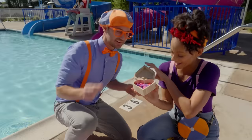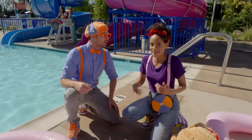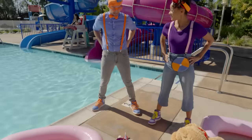Yep. Wow. But hey, since some of these are really heavy and some are light and some are big and small, I was actually thinking we could play a game. I was thinking the same thing. Really? What game? I was thinking we could play Sink or Float. Yeah. All right. Okay. So many items. Do you want to start or me? You go ahead.